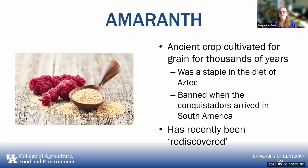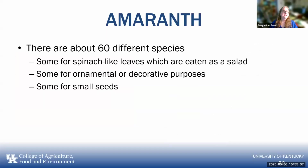Amaranth is an ancient crop cultivated for grain for thousands of years. It was a staple in the diet of the Aztecs, but it was banned when the conquistadors arrived in South America because, aside from eating it, it was also used in some of their religious activities. But in recent years, it has been rediscovered, and they are looking at amaranth for feeding poultry. There are about 60 different species of amaranth. Some grow spinach-like leaves, which are eaten as a salad, some are grown for ornamental or decorative purposes, and some for the small seeds that they produce.